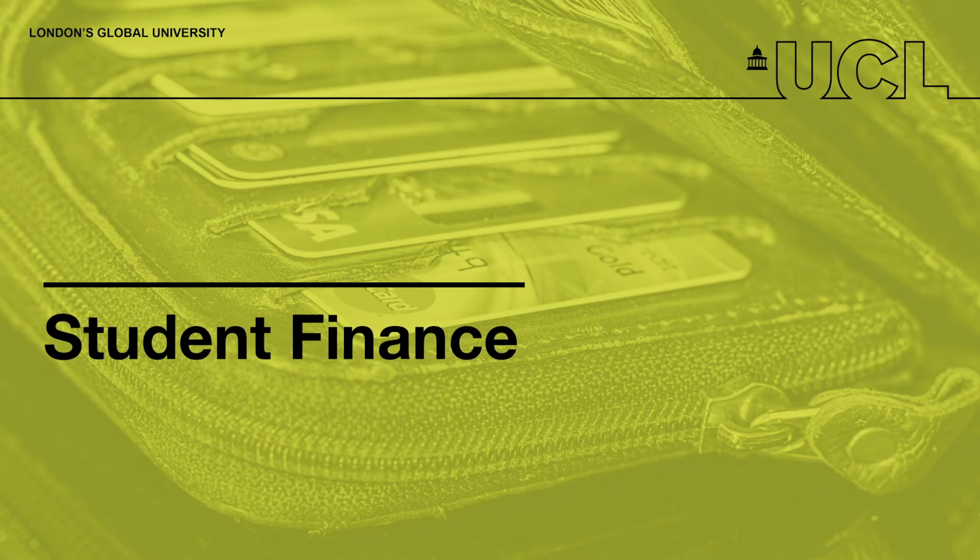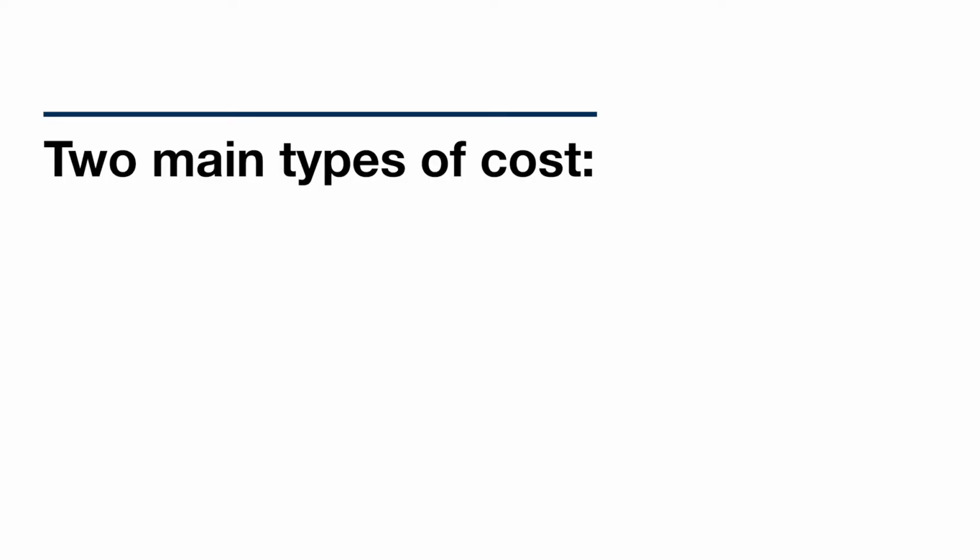The details of the costs of university and how the funding system works are different in Wales, Scotland, Northern Ireland, and outside of the UK. So if you live or are planning to study anywhere outside of England, make sure you research the relevant details to you. There are two main types of costs associated with going to university.